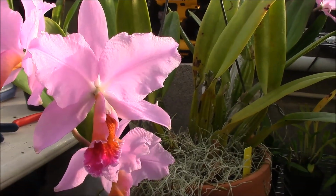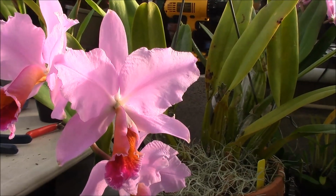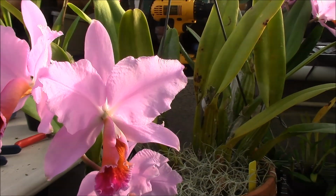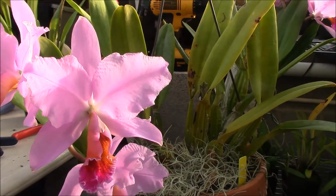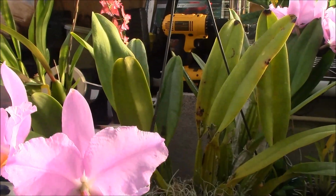Which is really good for a species. A lot of the Cattleya species will bloom for 2 to 3 weeks, but getting more than that is a challenge. If you can get a hold of this for your collection, I recommend that you do so. It is a very good, reliable plant, and it is always a welcome sight when it's in bloom. We're going to just take a look around here.